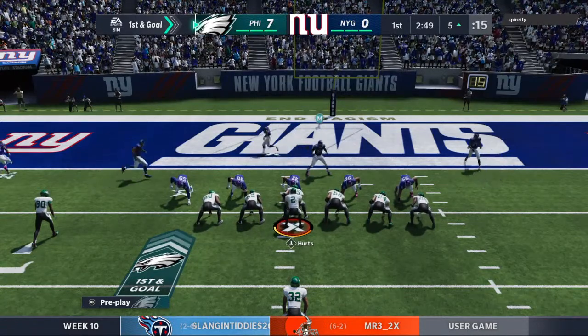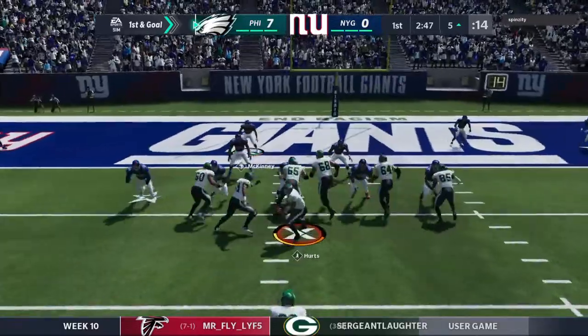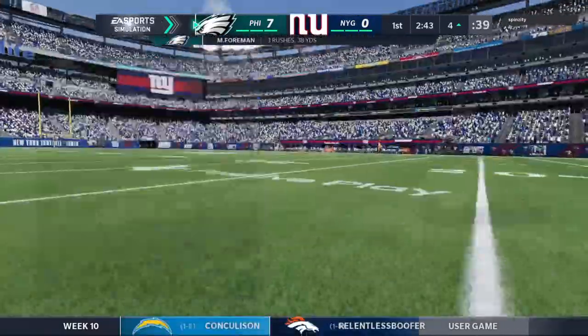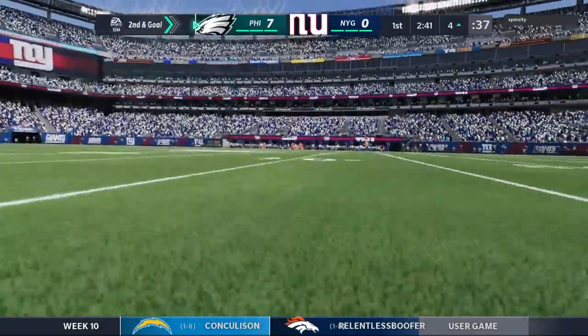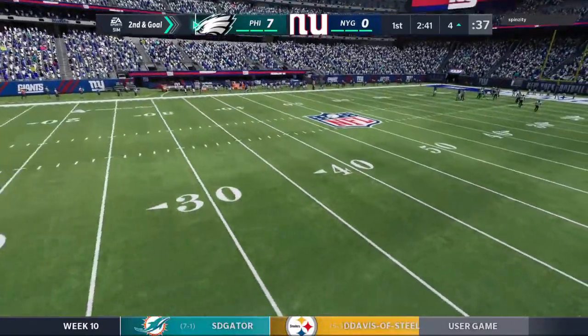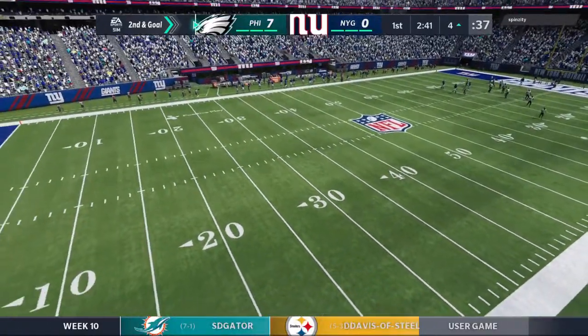Maybe you hand it to him again since he's got it going, or do you fake it to him and throw it to a teammate? Right now, the options are wide open. Number 30. And the hole closes quickly here. He can fight only to about the 4. Only a yard that time. 2nd and goal. Brings up 2nd and goal.